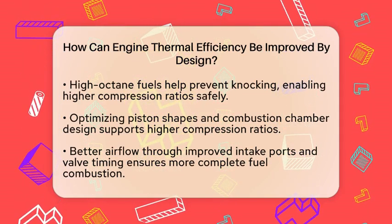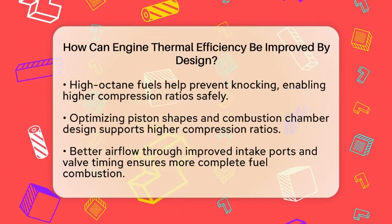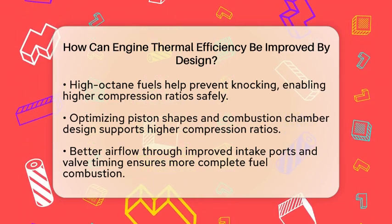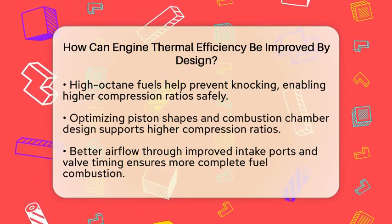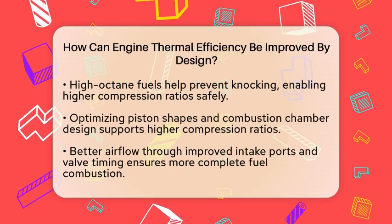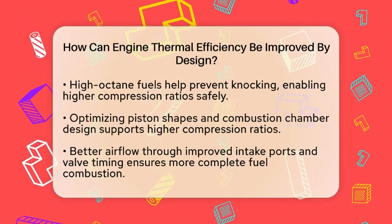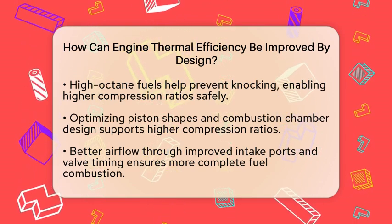Next, optimizing the compression ratio itself is key. The compression ratio is how much the engine compresses the fuel mixture before it ignites. The higher this ratio, the more work you get from each cycle. Modern engine designs use advanced piston shapes and combustion chambers to support higher compression ratios safely. This means more power from the same amount of fuel, making the engine run more efficiently.